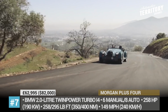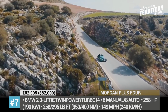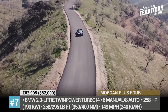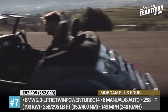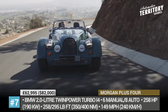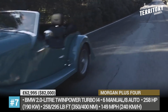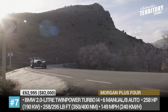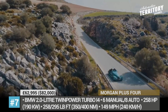The engine was sourced from BMW, so you'll be getting a 258 horsepower 2-liter 4-cylinder with the brand's signature twin-power turbo. The mill can be paired to a 6-speed manual or an 8-speed automatic, producing 258 or 295 pound-feet of torque. These figures enable the new Plus 4 to accelerate to 60 in 4.8 seconds and reach the maximum speeds of 149 miles per hour.